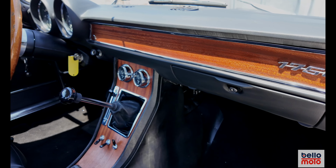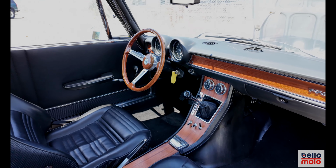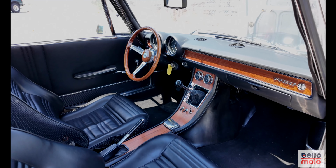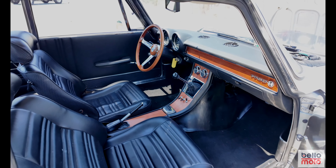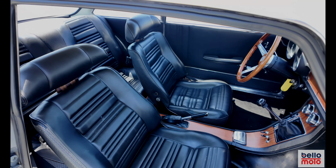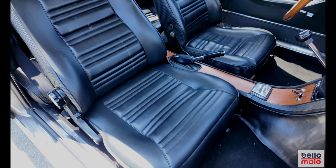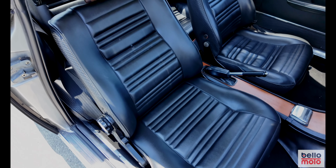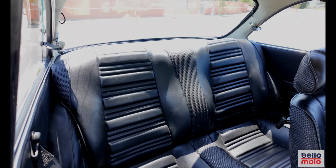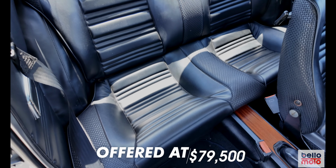This is an impressive restoration of a very well cared for GTV 1750, with inspection and service of all vital mechanical and electrical systems as needed. A rare and special example of one of the most desirable Alfa Romeo models, pampered by the previous owner and ready to delight a new one. This Alfa Romeo GTV 1750 is offered at $79,500 plus taxes and fees.